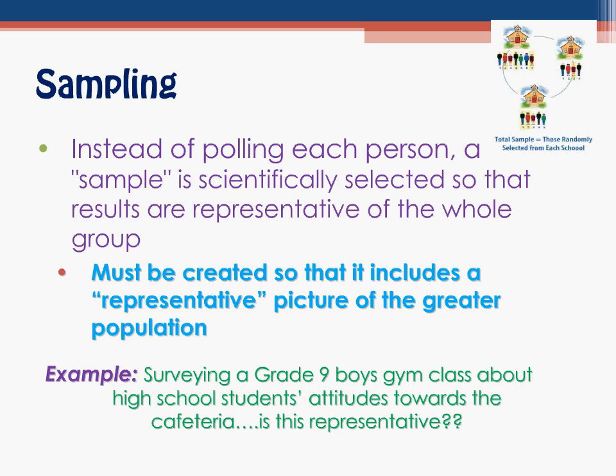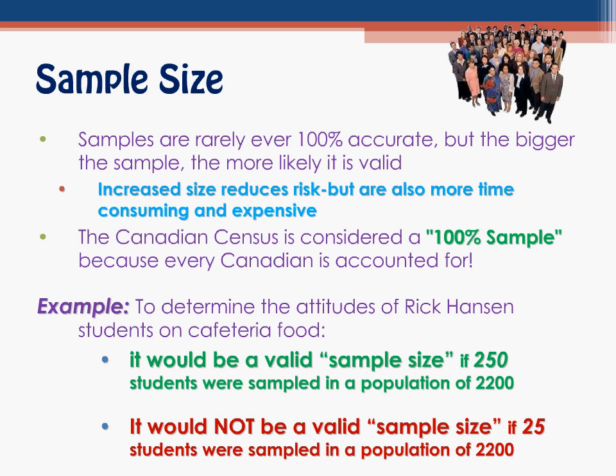For example, if you are surveying a grade 9 boys gym class about high school students' attitudes towards the cafeteria, is that really representative? Think about it. We're asking about the cafeteria and attitudes towards it, and we're asking about all high school students. So a grade 9 boys gym class, is that going to be representative? I'm going to say no. Now that we've identified exactly who we are going to survey, the next part is to ask how many of this target we are going to survey.